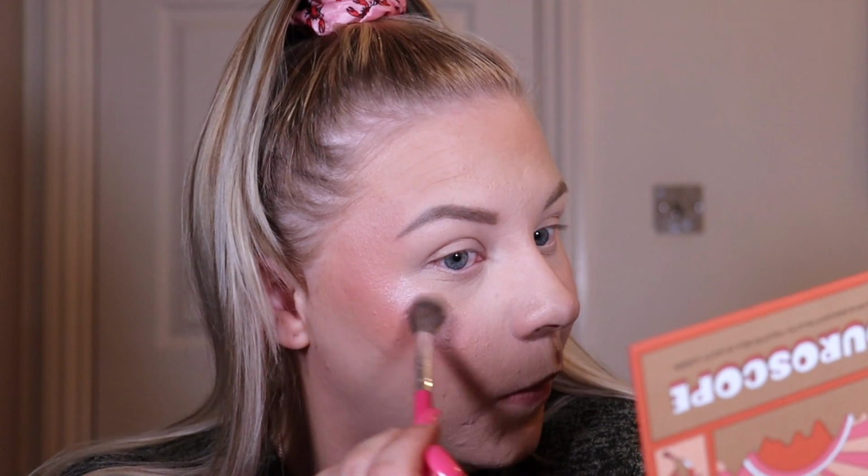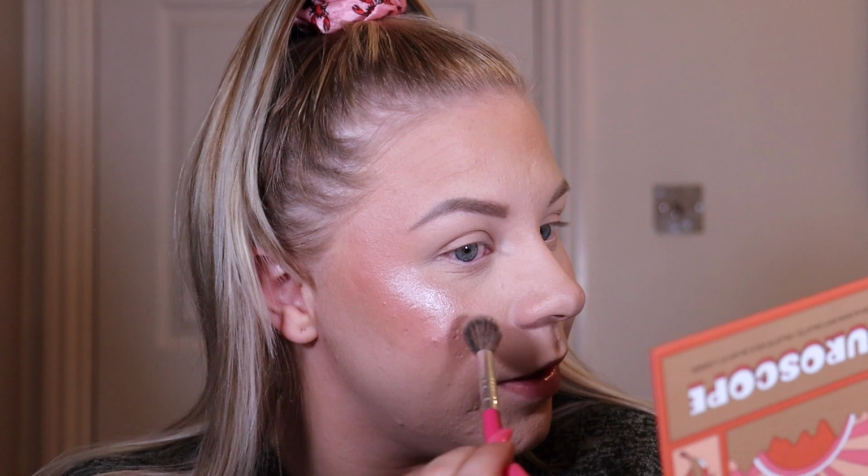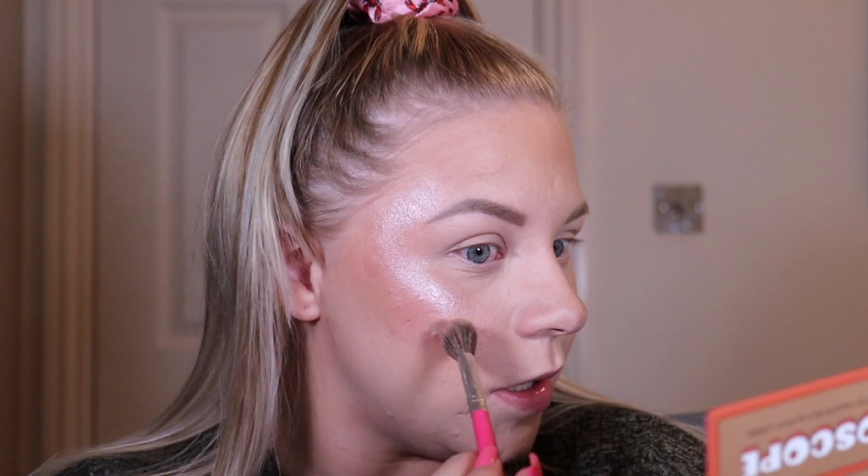Okay, finally, the moment of truth. Is Shy a dupe of Cookie? We need to know. Taking Cookie from Benefit, absolute favourite highlighter. I freaking love this. And we're making these cheeks even, like, please, just look how amazing that is. That is just incredible. Such a blinding highlighter, I love it.